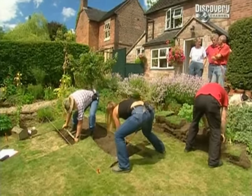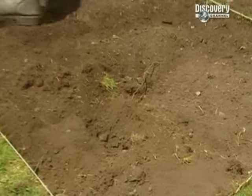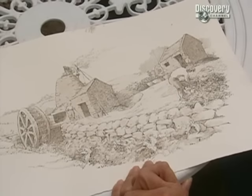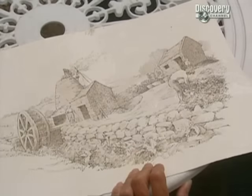While the diggers get busy, I've tracked down the owner of Furnace Cottage, Rob Chapman, to find out why he invited us back. In the best of all possible worlds, what would you like us to find? Well, I'd like us to find evidence of something like this having existed in the garden. It's great having an illustrator in the garden, isn't it? It's amazing. The furnace may possibly just have been at the other end of the lawn where the test pit was, and we're sitting sort of about here. Yeah. And this little stream is still there at the bottom of the garden.